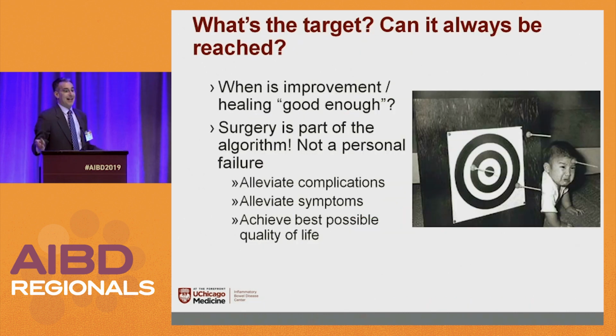So this slide came to me, this slide's from Gil. I don't know who this kid is. I hope it's not his kid. It doesn't look like him, so it's probably not. But I thought it was kind of funny, so I kept it in here.